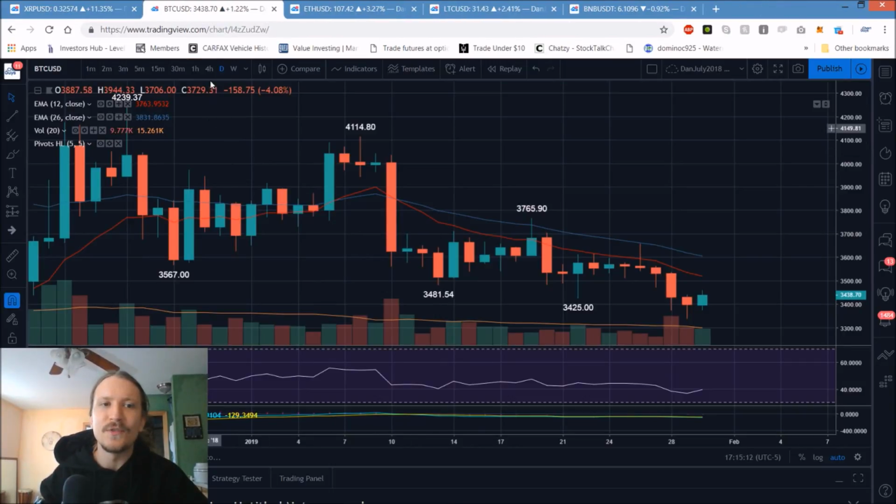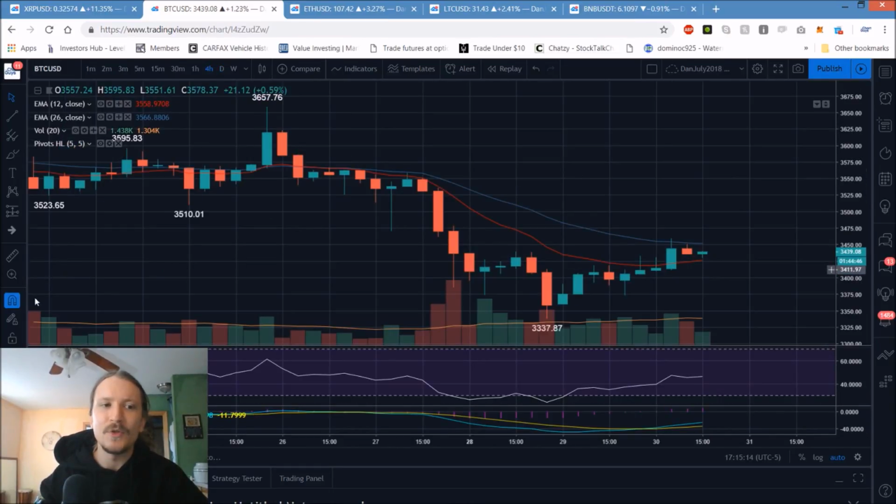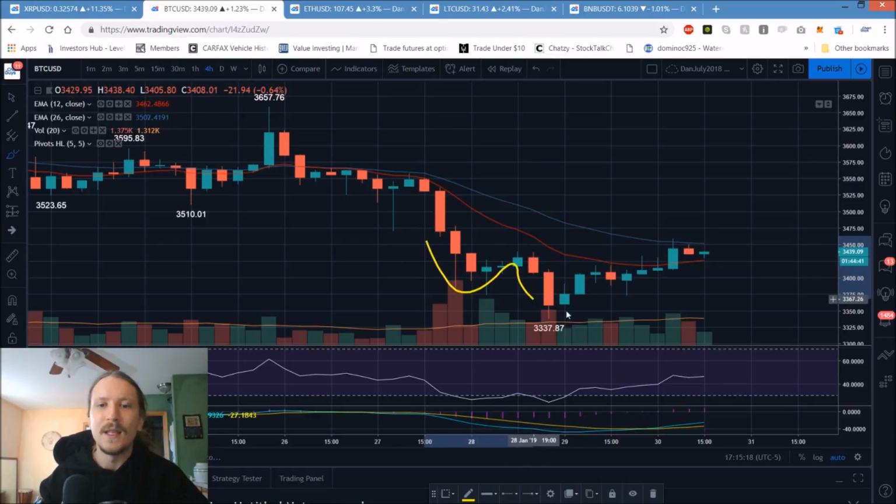BTC USD, so it was the 4-hour inverse head and shoulders pattern. I posted this chart on TradingView this morning, looking at the left shoulder, the head. This was the little right shoulder, and the bull break was 34.18.